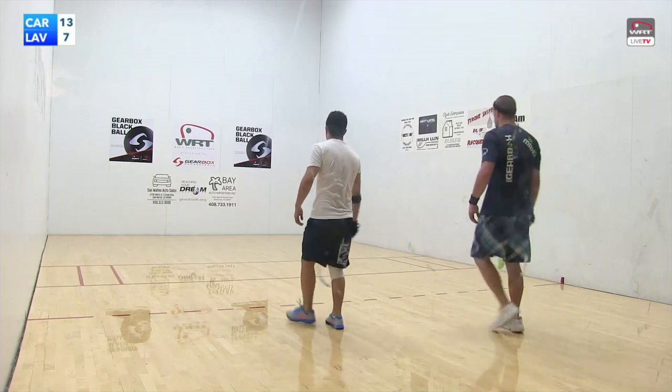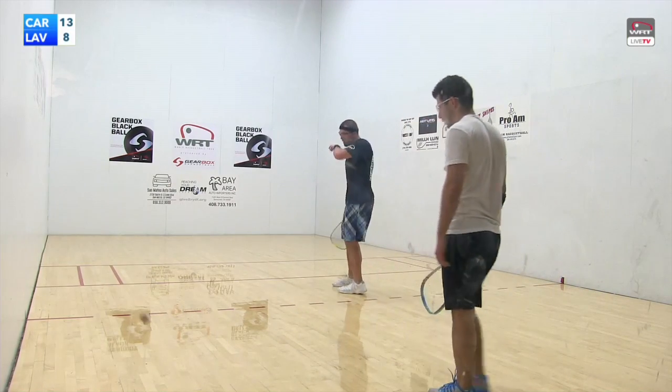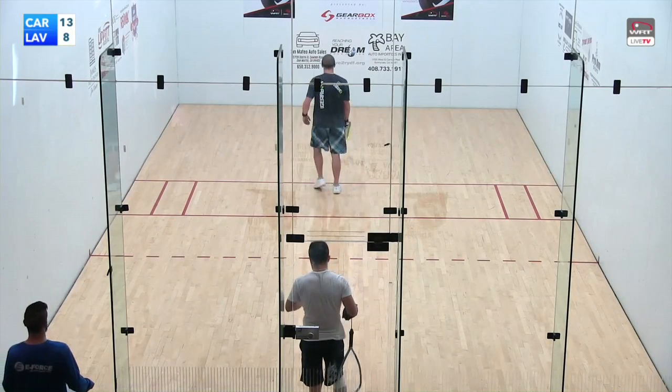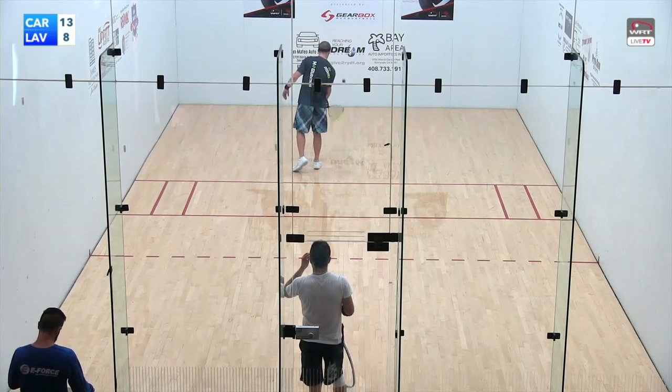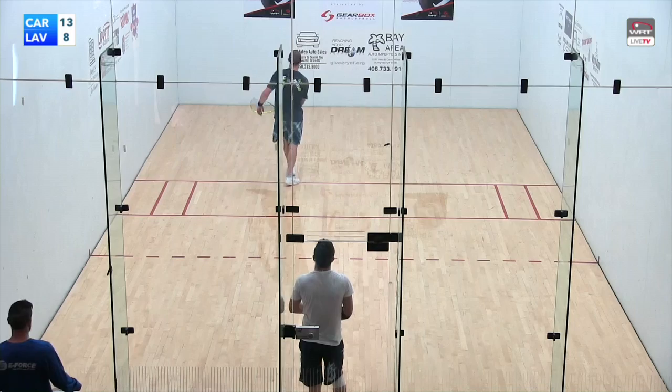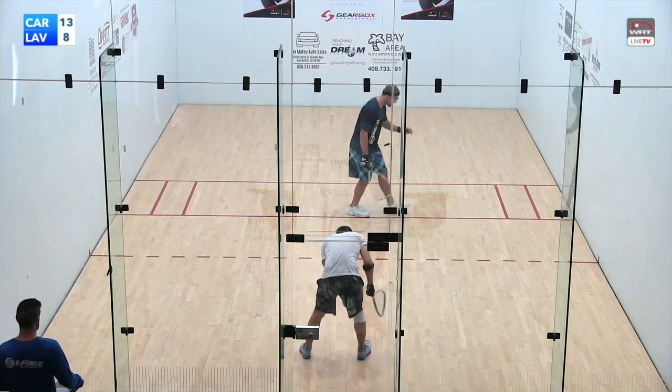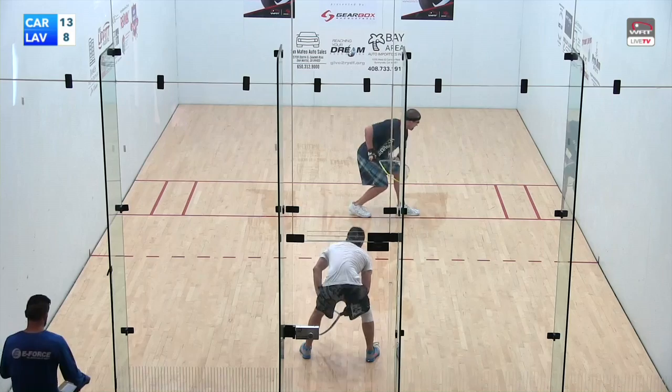Oh, beautiful shot by Danny. Back of the court, nice shot. That's going to give him a point and take him up to 8. And maybe since it's unusual to see this emotion from Cardona, he can kind of play against that as well and keep the momentum on his side.